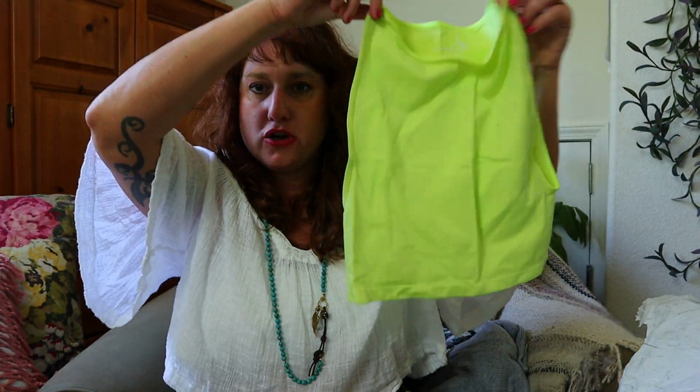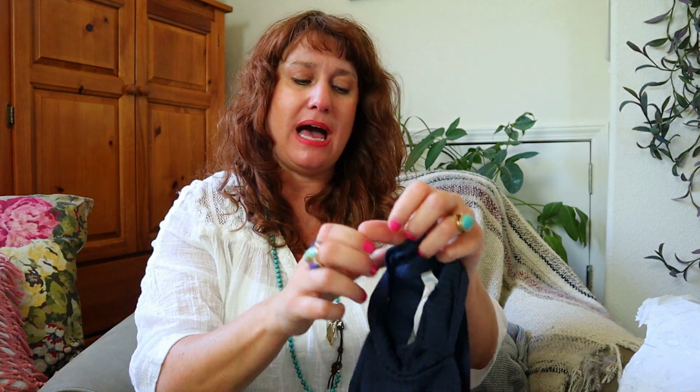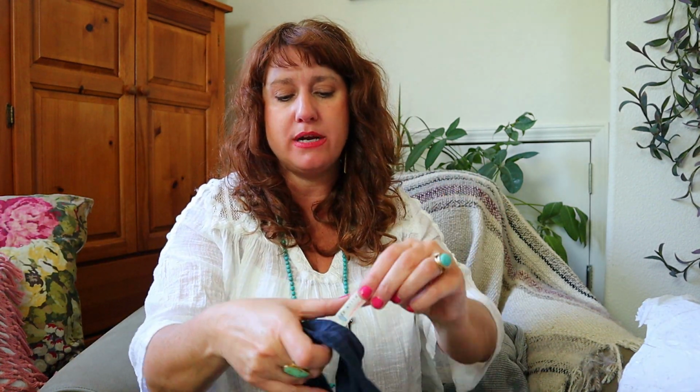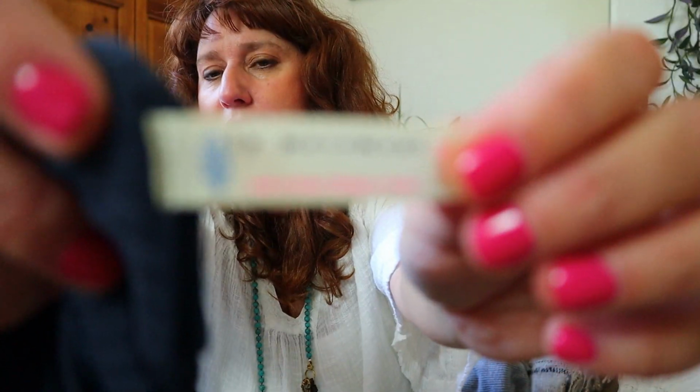This is a neon crop top, super hot right now, these crop tops. And then again, this is a different Free People tag, Free People Movement. I know, you guys, there's so many different tags, and if you're new and you're trying to learn, it's like, what the heck? I know Free People sells, but there's Free People Movement, Intimately Free People, New Romantics, Free People One. There's so many different lines, and they're not all equal.